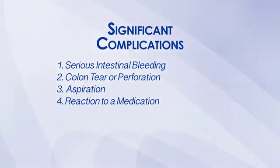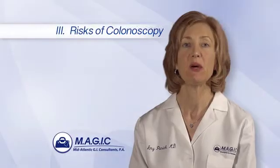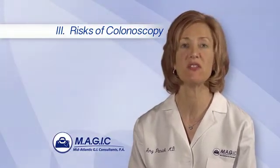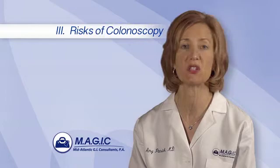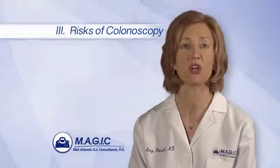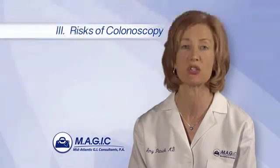Reaction to a medication. Heart attack, heart rhythm abnormality, a breathing problem, or respiratory arrest or seizure. Please note that while rare, these significant complications may occur even in the hands of the most careful, experienced doctor and staff who have done the procedure correctly. They can occur without warning, be life-threatening, and result in surgery, hospitalization, or even death.